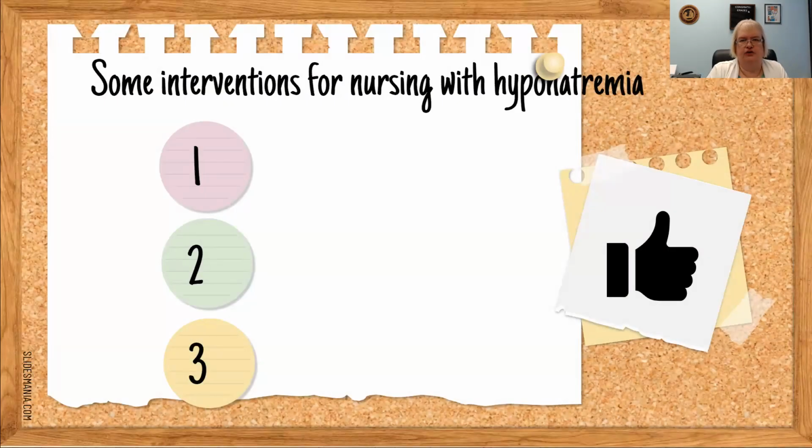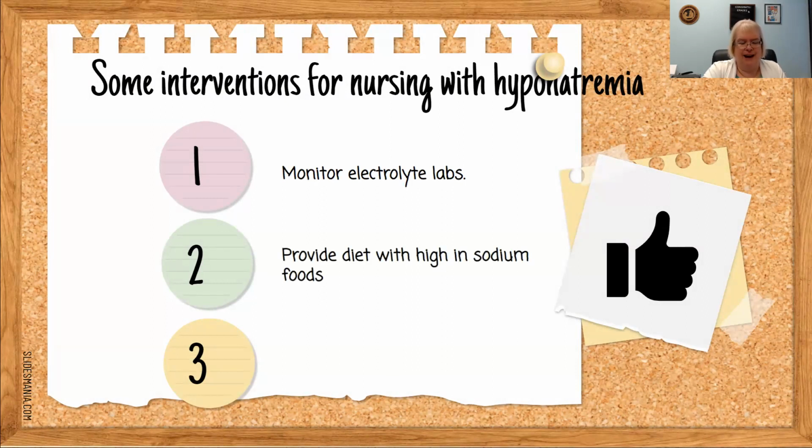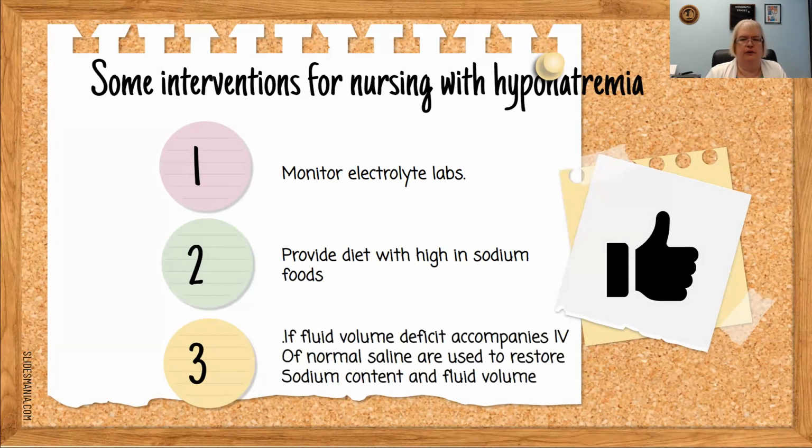So some interventions for hyponatremia. We need to monitor the electrolytes, especially sodium. We need to provide a diet high in sodium. And if the fluid volume deficit accompanies, then I'm going to be giving IV normal saline to restore the sodium content and the fluid volume. Now I want to stop here for a minute and talk about causes.